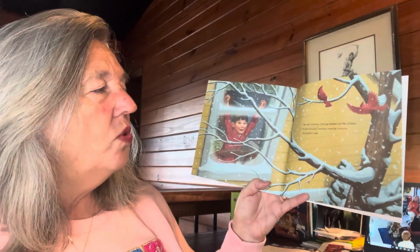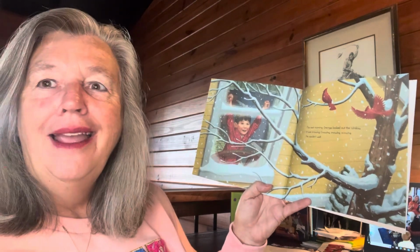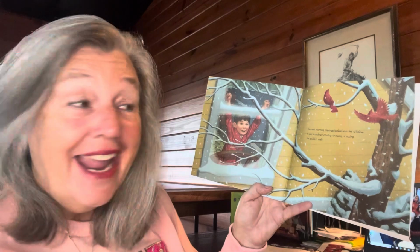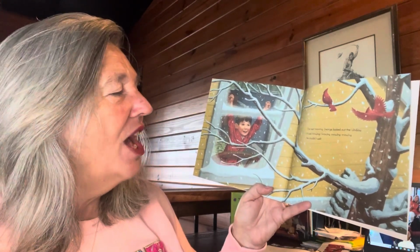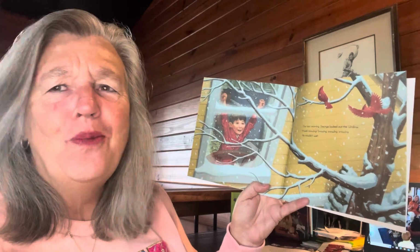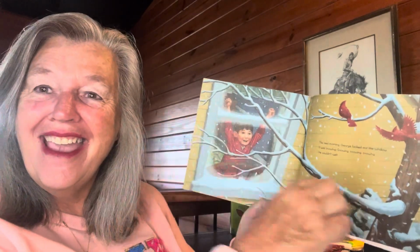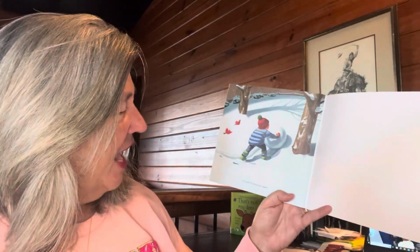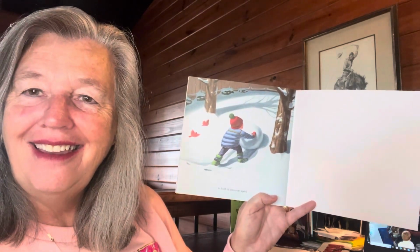The next morning, George looked out the window. It was snowing! Snowing, snowing, snowing. He couldn't wait. What's he saying? Maybe no school. To build his snowman again. Have you ever built a snowman?